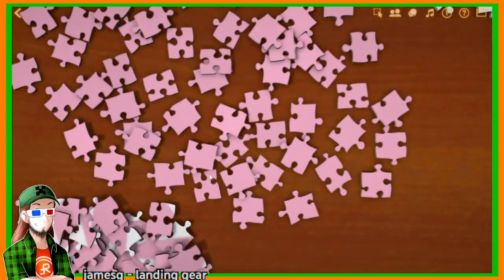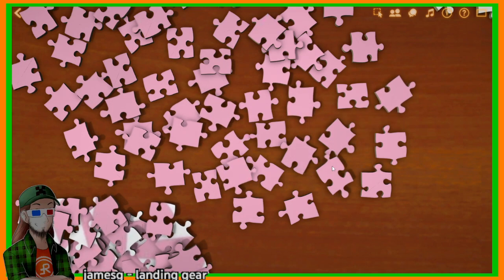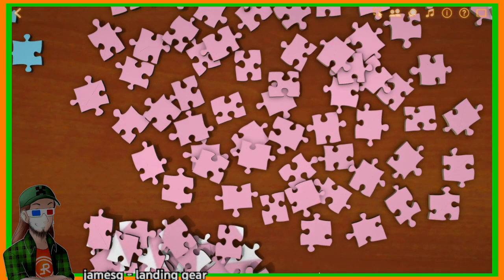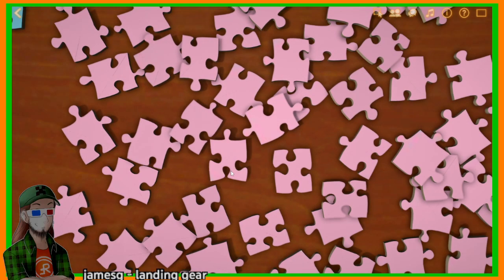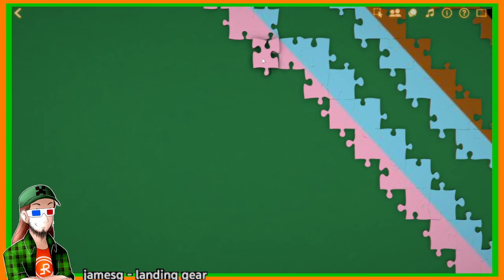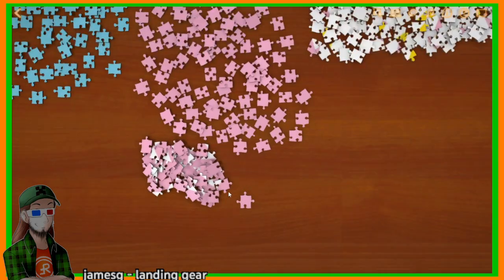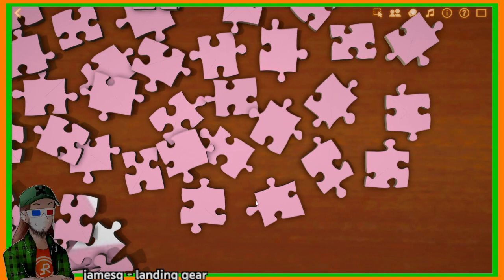I do think there should be like one more corner blue piece in here. Can't be this one. Oh, wait, is it? That looks white to me. Yeah, no. That's definitely a white one then. And I think this one's a white one too.